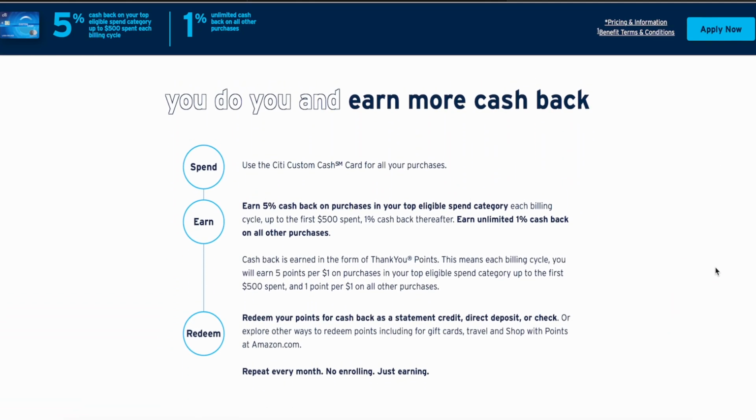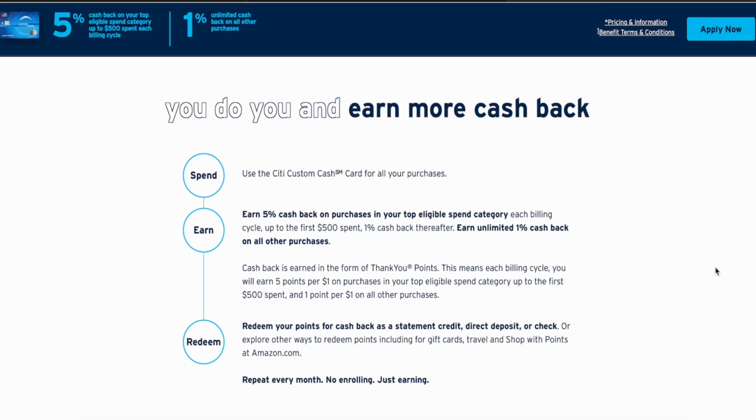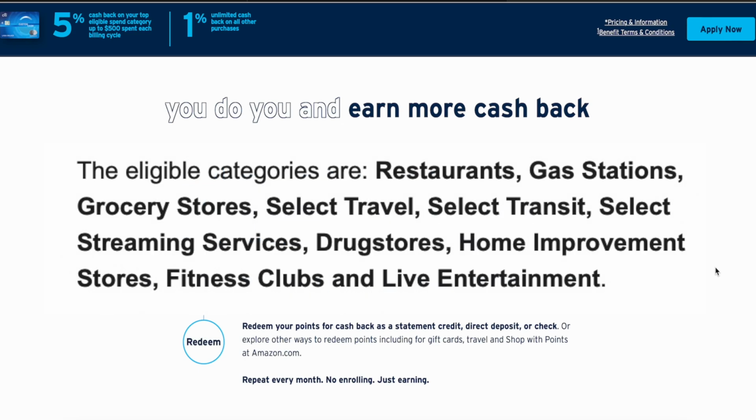Now, what this card offers is you'll get 5% cash back on your top eligible spending category up to $500 each billing cycle. The categories available for this card are restaurants, gas stations, grocery stores, select travel, select transit, select streaming services, drugstores, home improvement stores, fitness clubs, and also live entertainment.